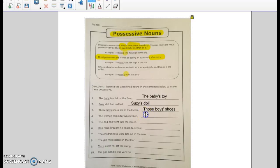Add that on. All right, number 4, the women computer was broken. The women, that's already plural. It's an irregular plural. It does not end in an S, so you just add apostrophe S. So more than one woman is owning that computer. The dog ball went into the street. It's one dog. So put dog, apostrophe S to show that it owns the ball.